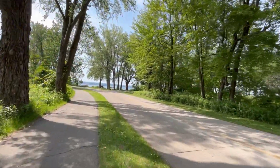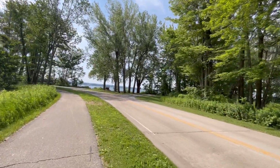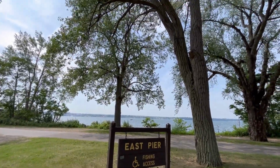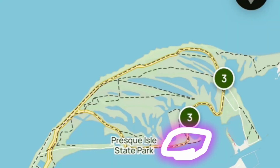We're biking down here, and then on the right there's going to be what's called the East Pier, and so I'll show you the sign of that, and then I will bring up the map and circle about to where we are. This is about to where we are on the map. There's that little outcropping, and that's the East Pier.